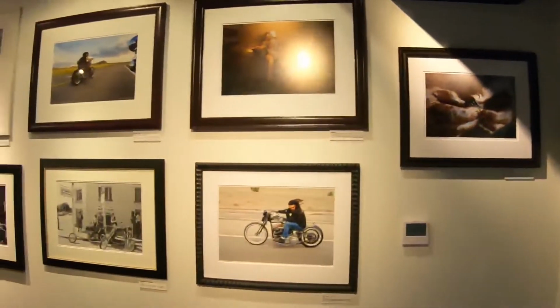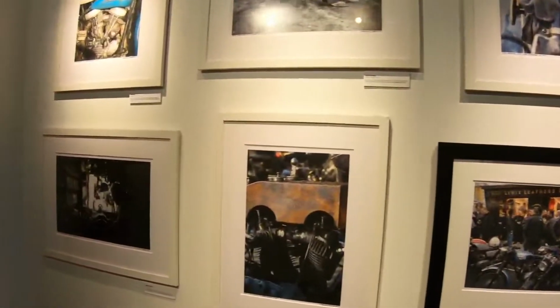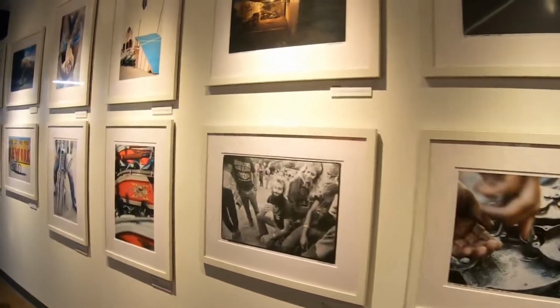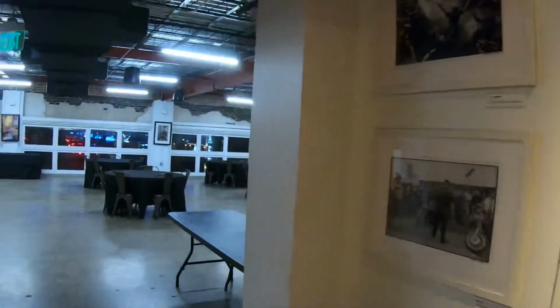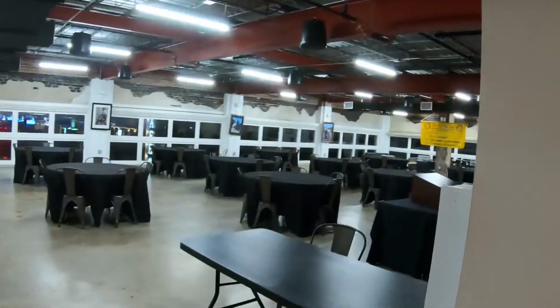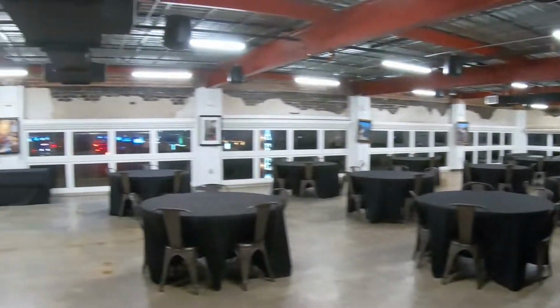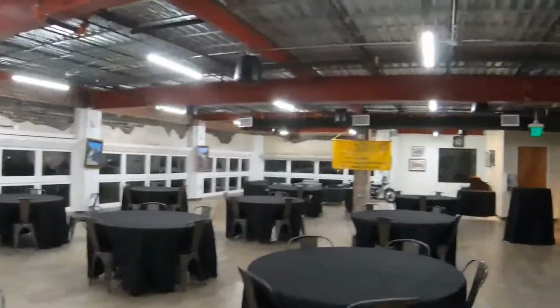So here we are, we're on the second floor. It's almost like a museum style collection that they have here. Again, before the pandemic, they used to have a lot of motorcycles up here. But ever since the pandemic, I'm pretty sure nothing has changed. They pretty much took all the motorcycles out. So now it's more of a gathering place, and they have stuff for meetings.